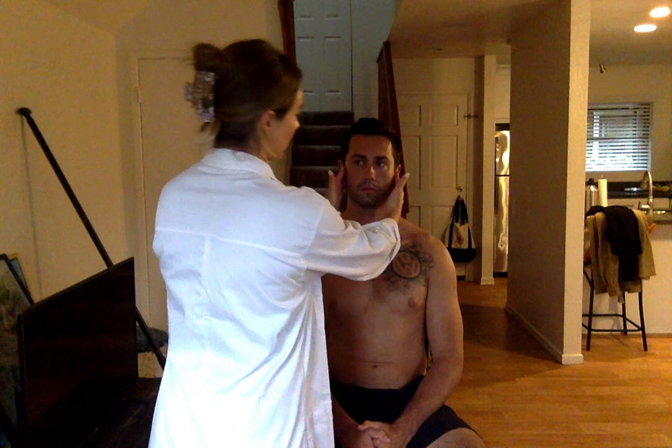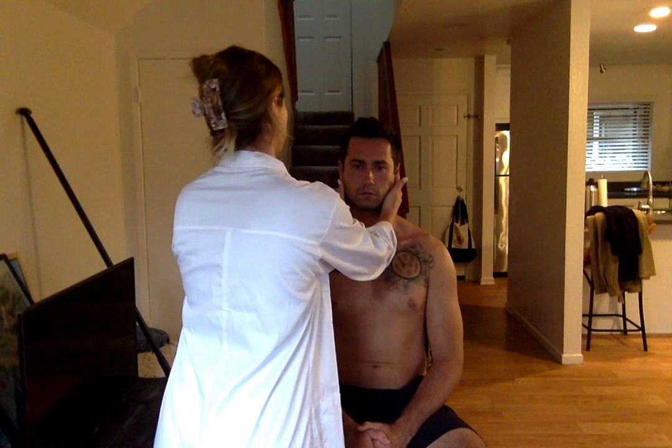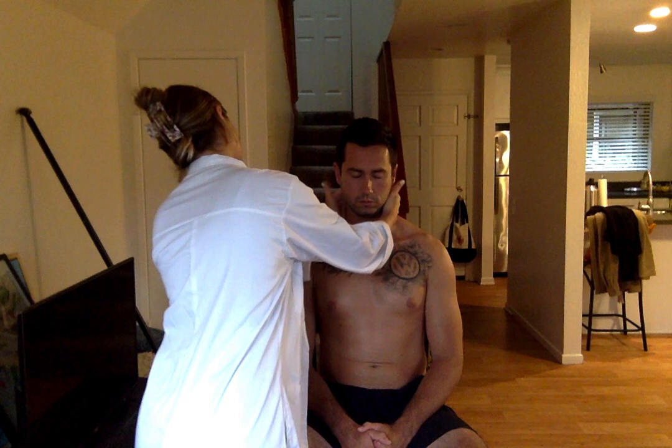So now I'm going to go ahead and check out your neck. And so I'm going to start out checking your neck by just inspecting. And then I'm going to check for any swollen lymph nodes. So I'm going to go ahead and check the pre-auricular and then your posterior auricular and then your occipital lymph nodes, checking for any swelling.